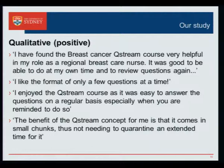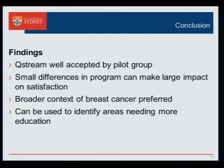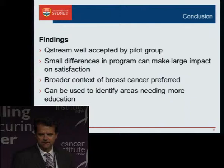I won't bother reading those out. Most of the kind of more critical feedback was actually built around the lung cancer cases where they just found them too simplistic. And so we're going back and revising that at the moment. So in terms of the findings, I think I was really pleased. It's one of the first studies I've done in Australia with GPs, and it was well accepted by the pilot group. Obviously, that's a small group. We've got to do it with more people.